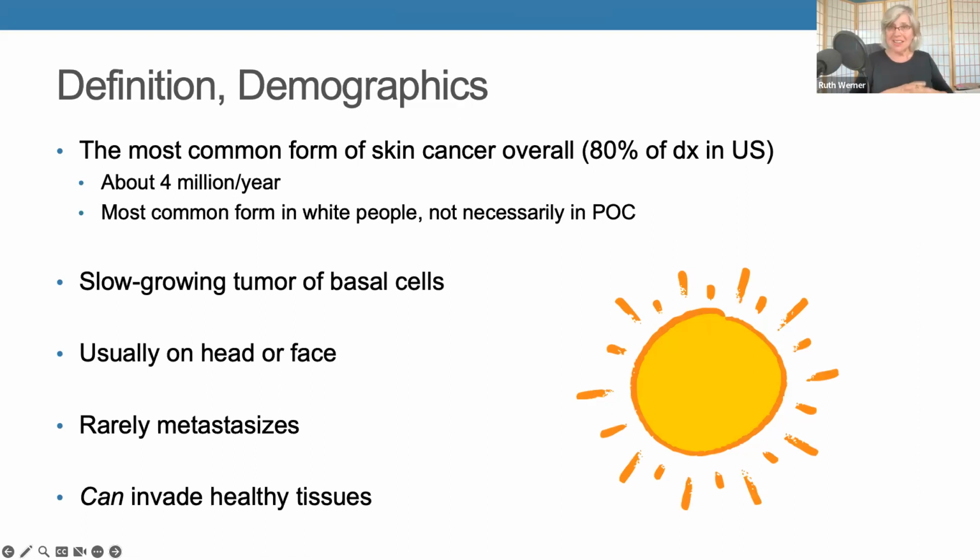The basic unifying feature of basal cell carcinoma is that we have slow growing tumors at that basal level, the deepest layer of the epidermis. This usually happens on the head or on the face. I've seen it on the scalp and behind the ears. It's usually on the head or face.